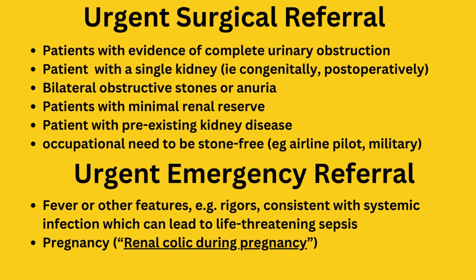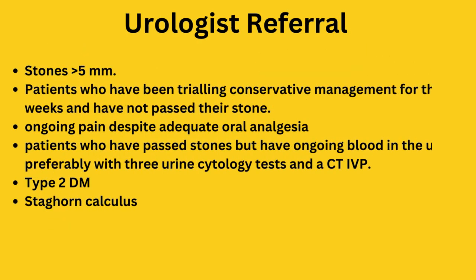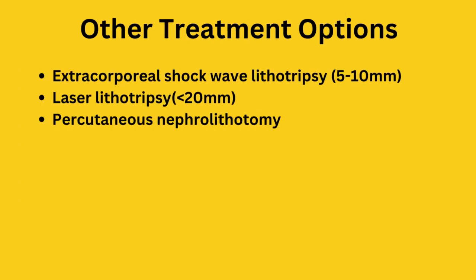Pregnancy: renal colic during pregnancy. Refer to urologist in case of stones greater than 5 mm. Patients who have been trialing conservative management for 3 weeks and have not passed their stone. Ongoing pain despite adequate oral analgesia. Patients who have passed stones but have ongoing blood in the urine, preferably with 3 urine cytology tests and CT intravenous pyelogram. Type 2 diabetes mellitus. Staghorn calculus. Other treatment options: extracorporeal shockwave lithotripsy, 5 to 10 mm; laser lithotripsy, less than 20 mm; percutaneous nephrolithotomy.